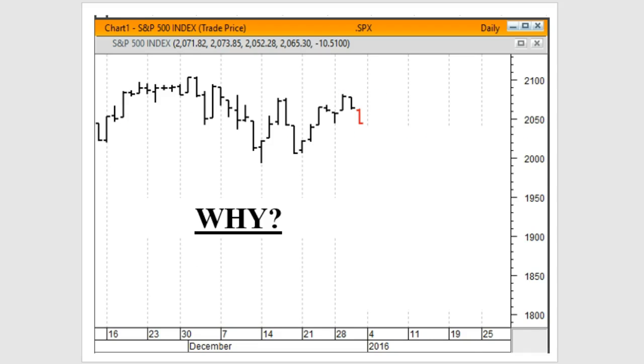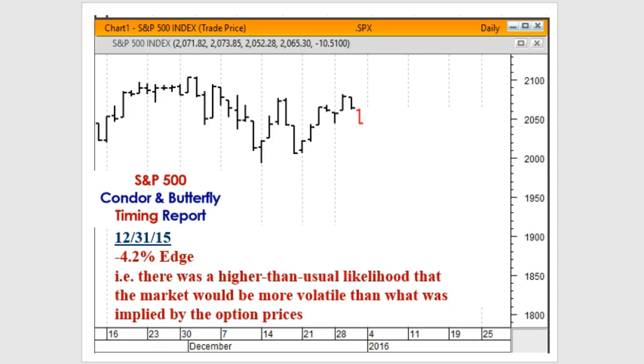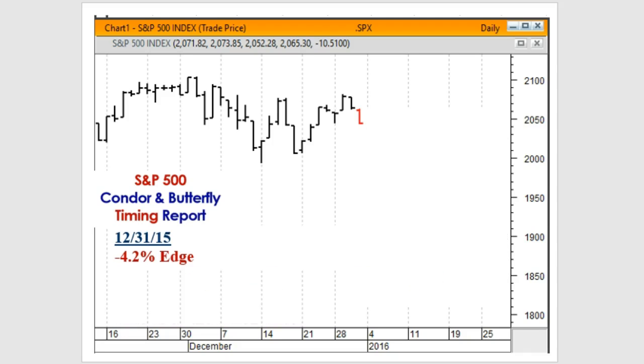Back on December 31st of last year, the market had begun to channel, but had you gone through the algorithms that we have, we would have discovered that there was a negative edge to selling premium neutrally here. Butterflies and Condors, a negative edge. What did that mean? That at the time, there was a higher than usual likelihood that the market was going to be more volatile than what was implied by the option prices. Okay, there was a negative edge, and indeed the market did go on a tear, in that case, to the downside. A cherry-picked example, to be sure, but just to make the point that just because you have a channeling market doesn't necessarily mean that it's going to continue.